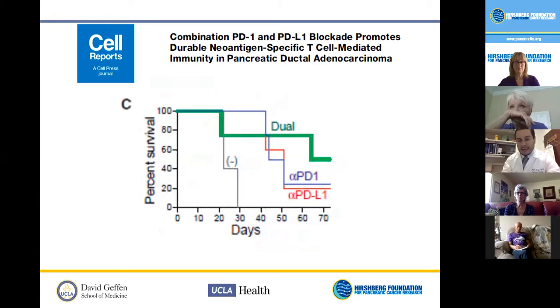Again, they did the study in mice. This is a survival curve. These are mice that were not treated. They die early. The blue and red are mice that were treated with one or the other immunotherapy. They survive a while longer, but look here, when they give both of them at the same time, the green line, they survive even longer.